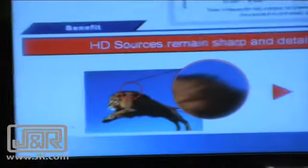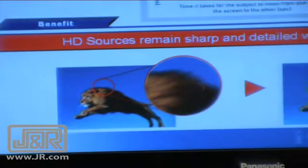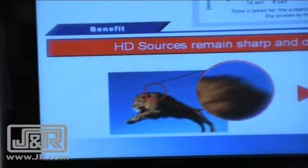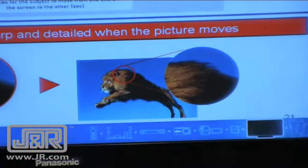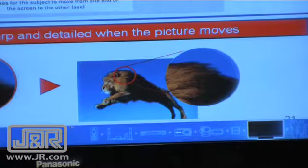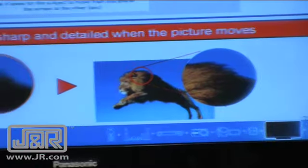I've got a picture of the lion moving. It's a little bit blurry in his fur as he's jumping, in his mane. However, this one over here, the other picture, shows much more detail of his mane going through motion. And that's illustrating the difference between LCD and plasma.